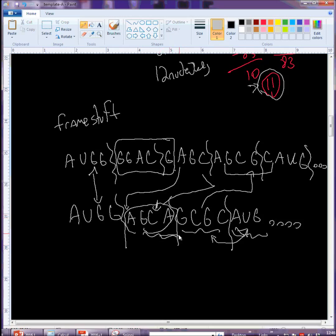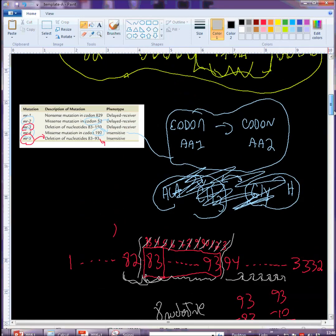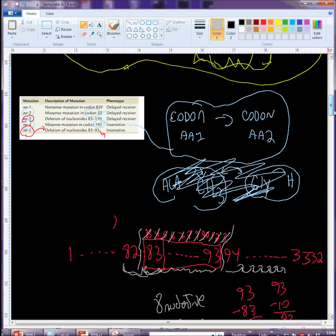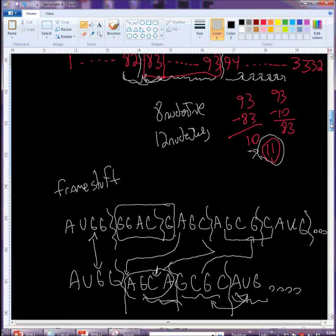And if frameshifts occur very early in the protein, like they did in this case, then you can change all the amino acids downstream of the frameshift mutation, and the protein is likely to be completely non-functional. So frameshift mutations are more likely to cause complete loss of function of the protein than, let's say, a similar deletion where you're cleanly cutting out just the bases for a specific number of codons. So in the case of betazoids, any deletion or insertion that occurs in a multiple of 4 would be less severe than any deletion or insertion that occurs in any other multiple. For us, multiples of 3 are less severe than any other combination of insertions and deletions.